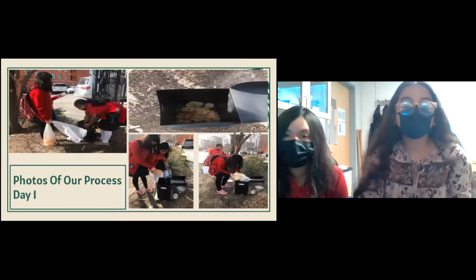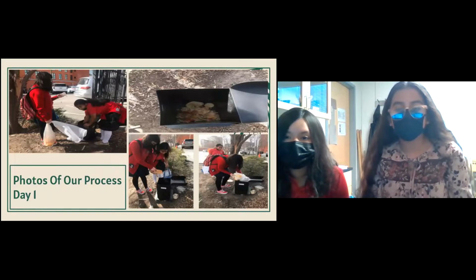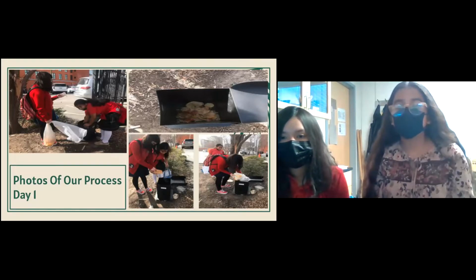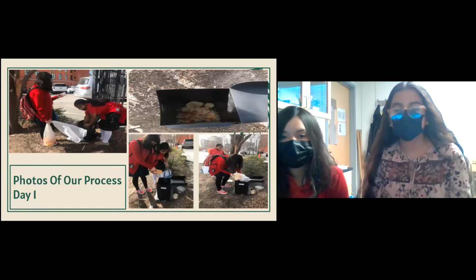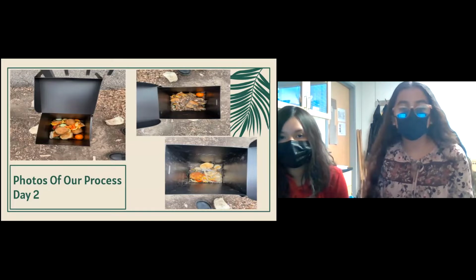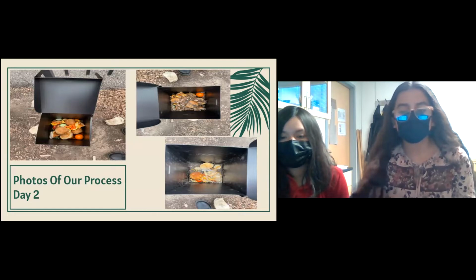These are some photos of our process on day 1. As you can see on the top right corner, there is our compost when we finished putting it in. We put on some compost accelerator just to help it, and we turned it up a bit. Here are our photos of our process on day 2. We added some dead leaves and some organic material just to help the composting process.